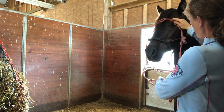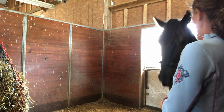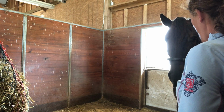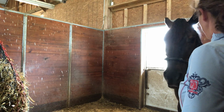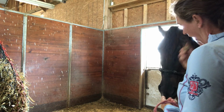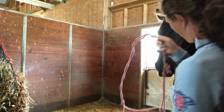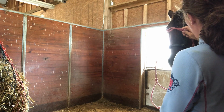So again, getting that halter to touch the sides, getting him comfortable with my hands going up in the air, that's all big progress for him. And he tends to only like these type of cookies, which are Knickermakers, since I've tried everything under the sun.